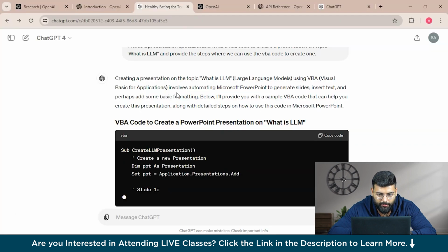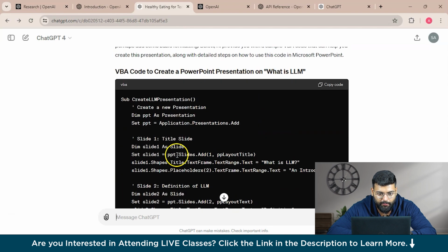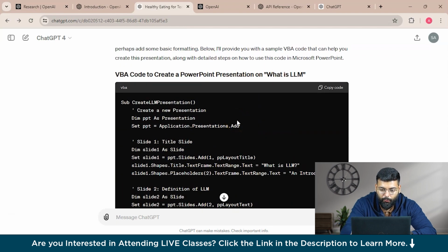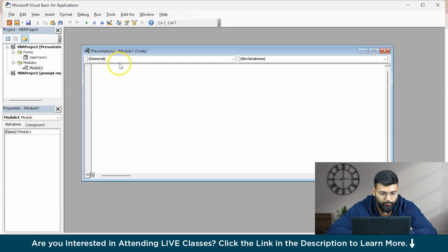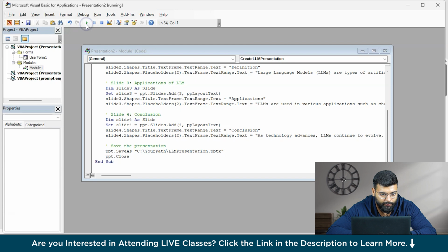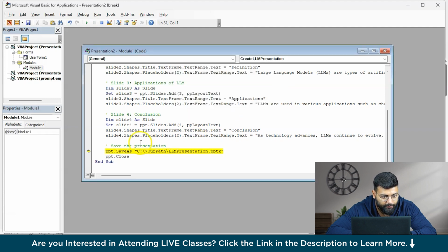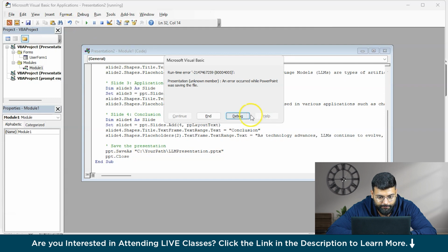Now coming back to our GPT, and it has created the VBA code. We will just copy it and paste it in the module section. Getting back to the module section, we will paste it here and click on this play button, that is run sub or user form. So you could see that there's a runtime error, that is an error occurred while PowerPoint was saving the file. Let's debug it and we'll run it again.